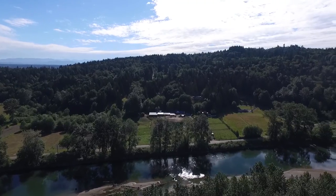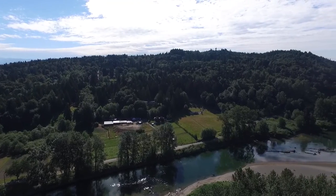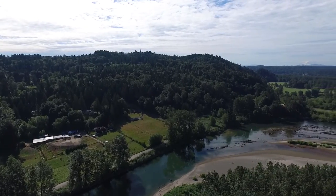That's that large, heavily wooded hill to the east. And as we continue, once we get past the hill, we will get a glimpse of Mount Rainier on the horizon.